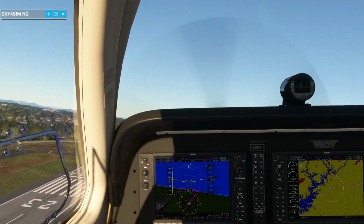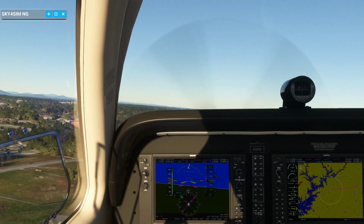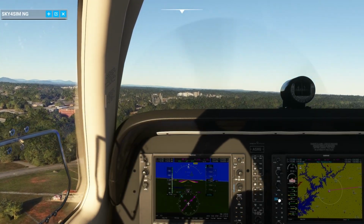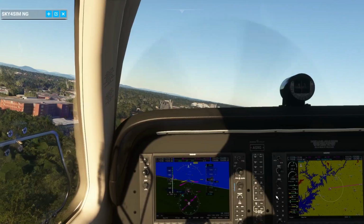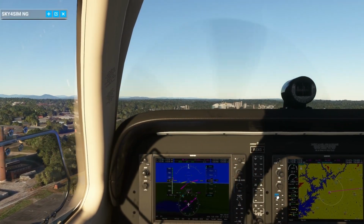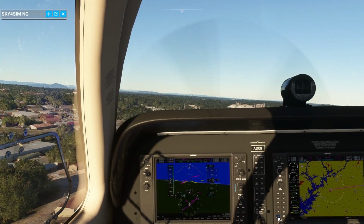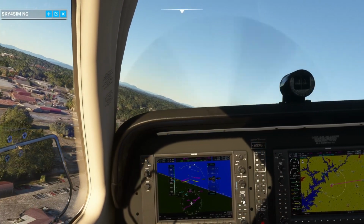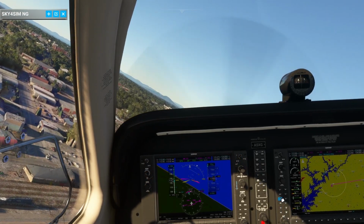Alright. Let's go ahead and engage autopilot. Get it on nav mode. Why is it not on nav mode? There we go. Nav.